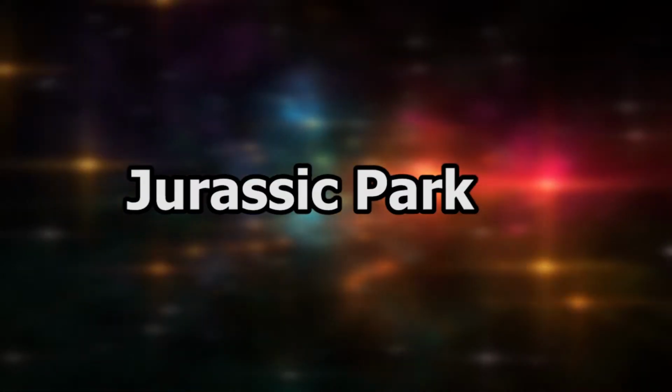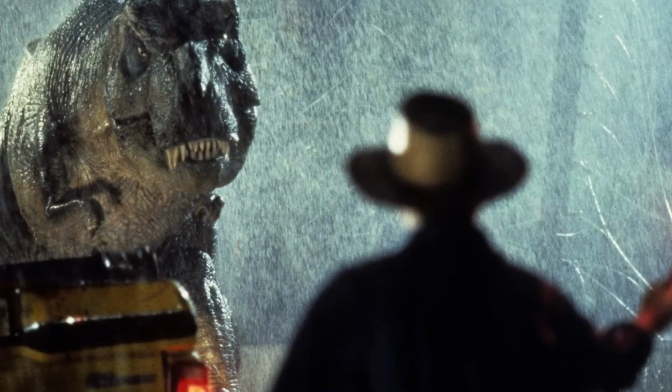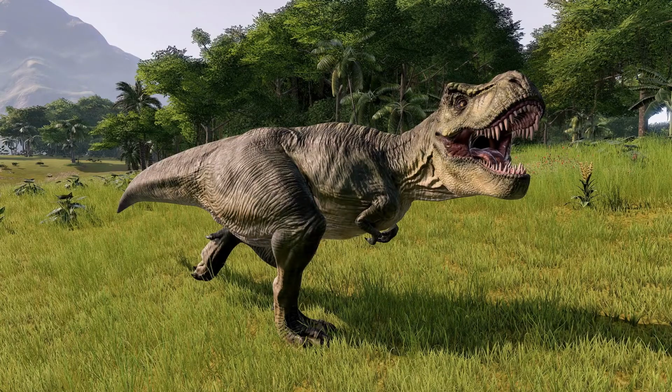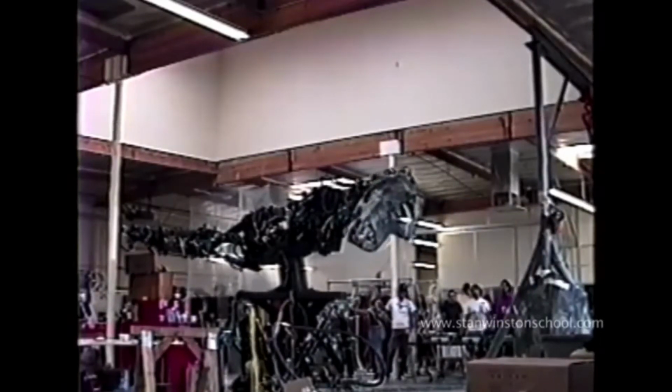Next one we have is Jurassic Park. Jurassic Park was a mega hit when it released in 1993. The movie quickly became a giant franchise, creating multiple movies spanning over decades. But the most interesting thing is the use of CGI, as the mega hit from 1993 is best known for being the first movie to realistically incorporate CGI on a large scale.